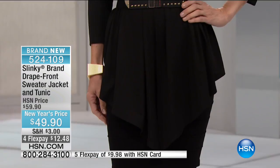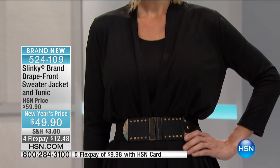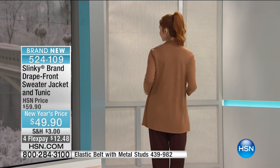The jacket over the top is 29 1/2 to 32 1/2 in the 3X. So this would be a great item to start with. You always have a full 30-day unconditional money-back guarantee that goes along with everything you purchase. So it's a win-win. It really is.